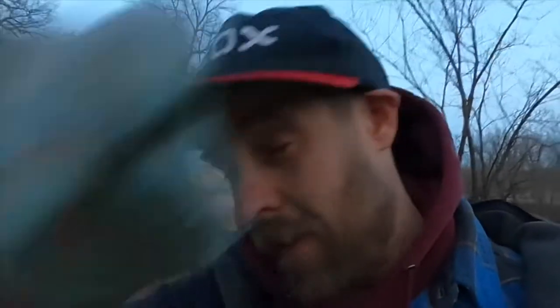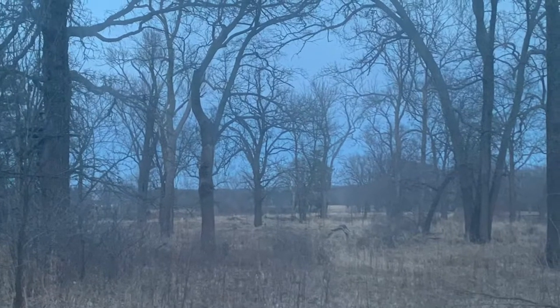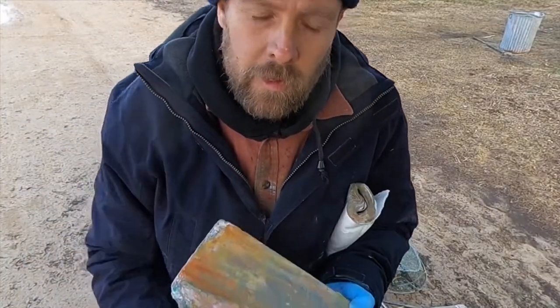Well, a lot has happened this afternoon, but I am leaving here with something. I got to spend a great day outdoors. The birds were overhead. There was a bald eagle up in the tree right there. Canadian geese are flying home for the night. I'm headed back out in the field for a second day.